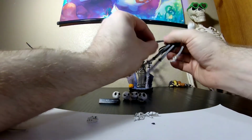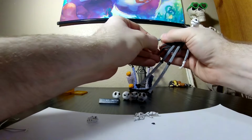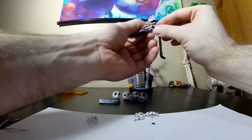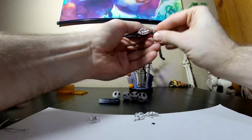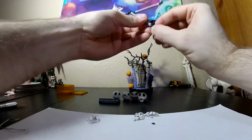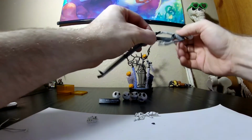And I have enough skeletons. Like I said before in another video, I have tons of little skeleton guys everywhere that I haven't really reviewed. And this guy, he'll just fit right in. Jeez, I'm so afraid to turn these joints though. There we go. It seems easier to actually take the joint out and put it back in than to try to turn it inside the housing, because you will break it.